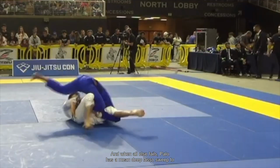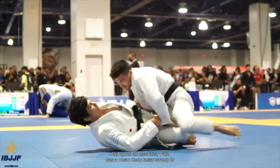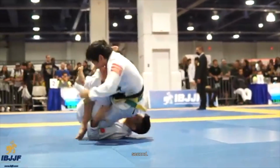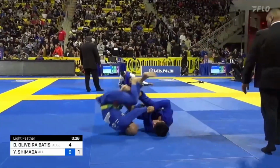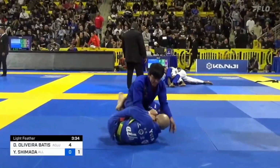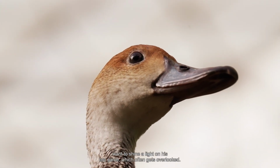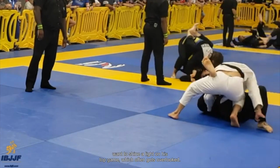And when all else fails, Pato has a mean deep lasso sweep to his left side that can turn the tide of a match in a split second. Alright, so that's basically Pato's bottom game in a nutshell, but I also want to shine a light on his top game, which often gets overlooked.